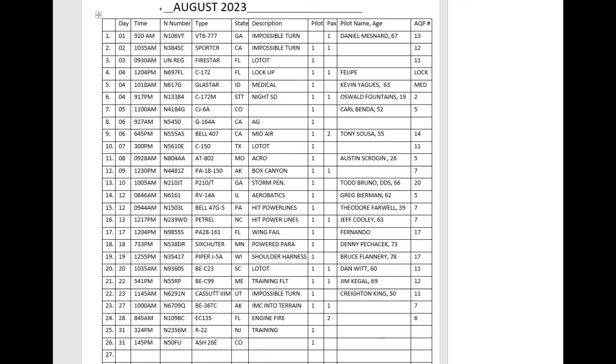The Beech 36TC, I showed you the track for this last week. That's IMC into the terrain. That's 6709 Quebec. That's up in Alaska. Alaska is a tough environment.